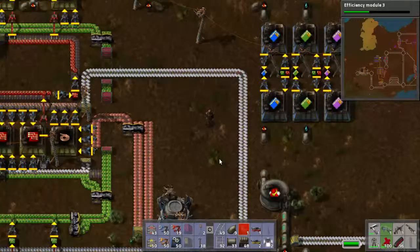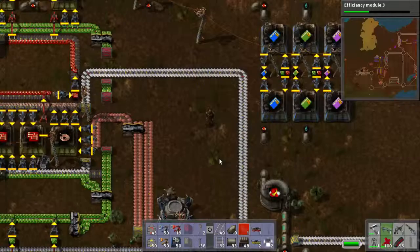It has been 10 days since I have played Factorio, so I'm not entirely certain what's going on. I appear to be here in the circuit outpost, though I don't know why. And we'll have to just figure that out as we go along.